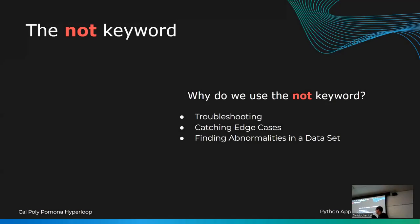The not keyword. This is a special comparison or conditional we're going to talk about because it's really good for catching errors, and it's much faster than doing a not equal sign sometimes. And sometimes when you get used to it, it's actually pretty easy. It's kind of like caviar or oysters, where you have to taste it a lot for it to be good, you know?